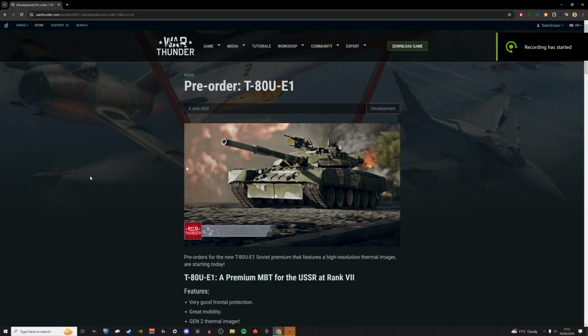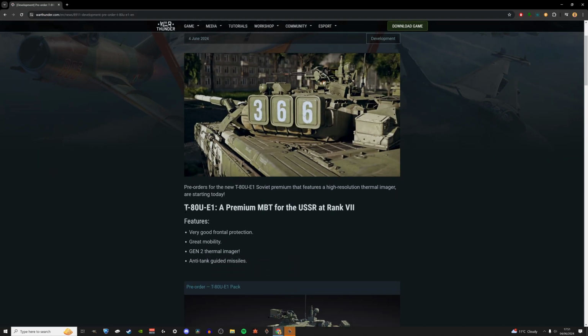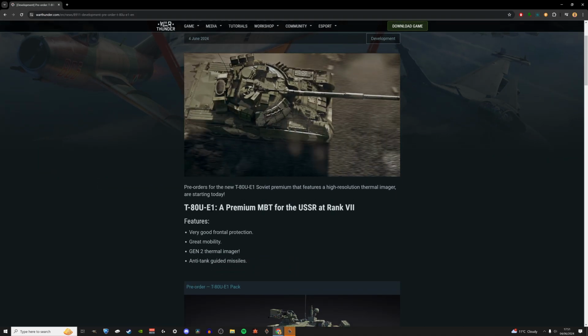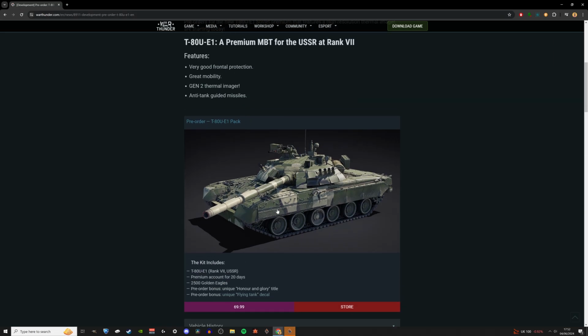So today we've got the newest top tier premium coming to the Soviet tech tree. This is the T-80UE-1. This is coming at £70 British, around $80, and it is of course pre-orderable on the Gaijin store. You get the tank, 20 days of premium, 2500 golden eagles, and then an honorary title, saying honor and glory for some reason, and a flying tank decal which no one ever uses.